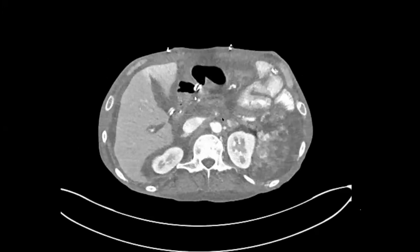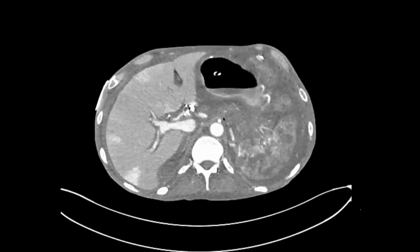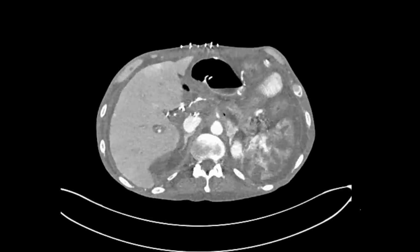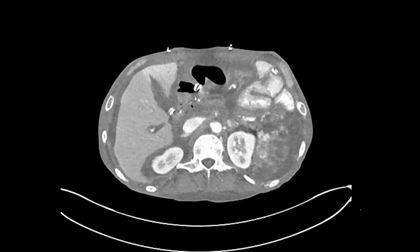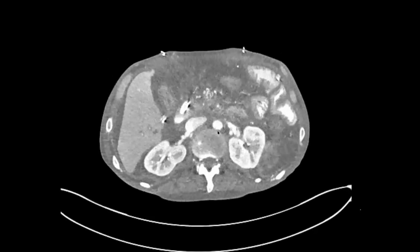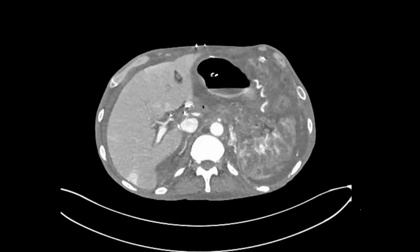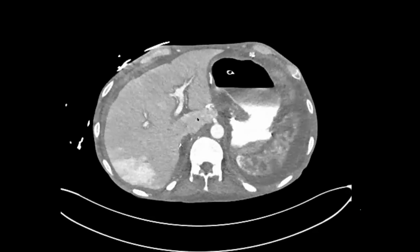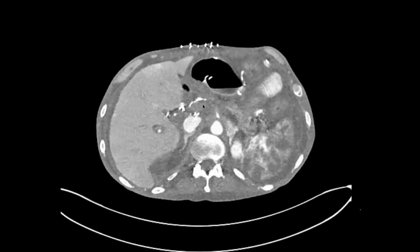Rupa's asking about heterotaxy. This was not a patient with heterotaxy. So this patient had had a liver failure and then ended up with a liver transplant and another liver transplant. And their portal vein had been thrombosed and their SMV had also been thrombosed. So this is basically what happens when you have complete portal vein and splanchnic thrombosis, which used to be a contraindication for liver transplant. But now they have some creative ways that they can do this.